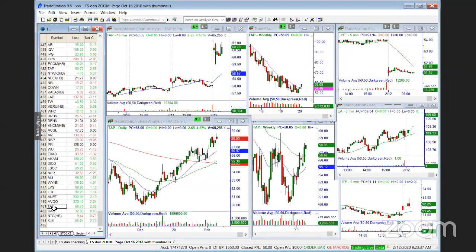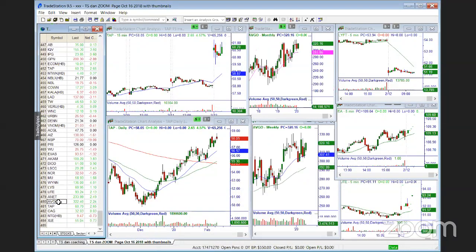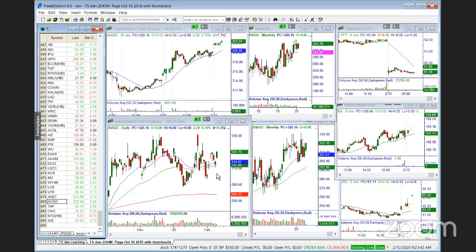TAP, big gap up, no pattern. AVGO, it's gapping up here. I like this as a put spread.